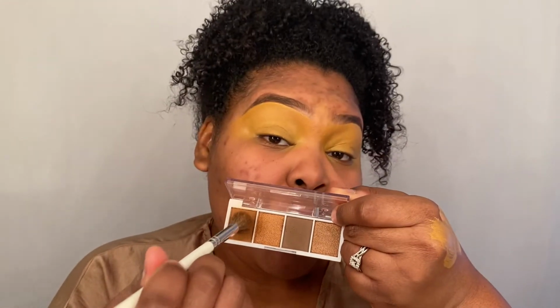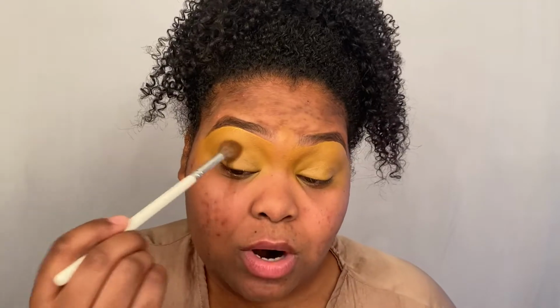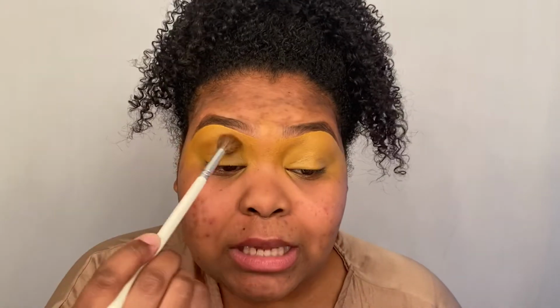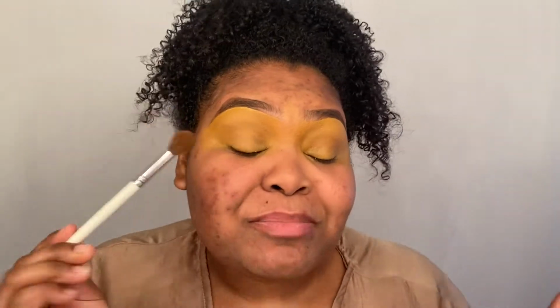Let's just use all of it. Why not? While we are doing our eyeshadow, let's talk about another major contributor to this drugstore makeup controversy. Drugstore eyeshadow probably makes the biggest deposit towards this whole dilemma. Because, well, how do I say this nicely? Okay, so just hear me out.